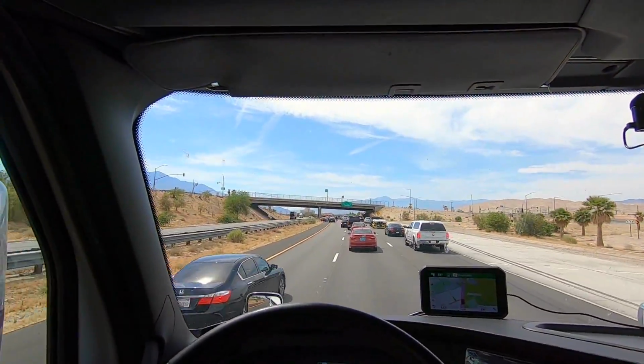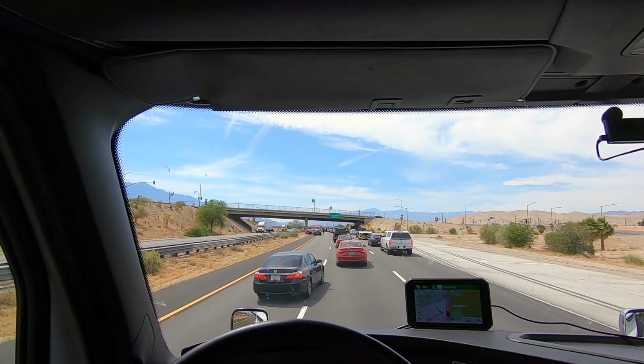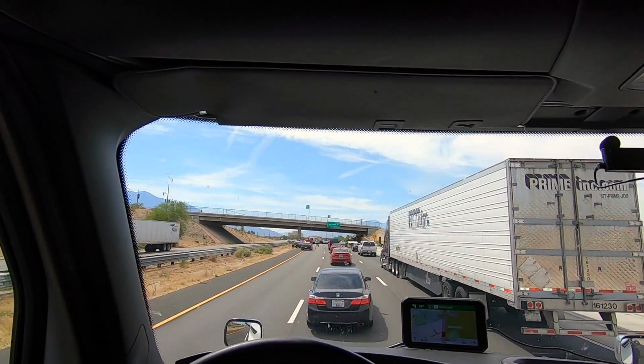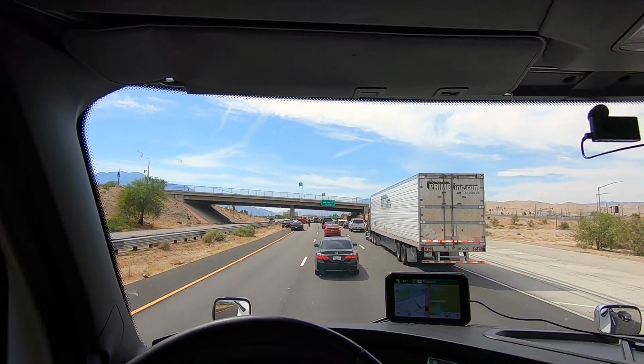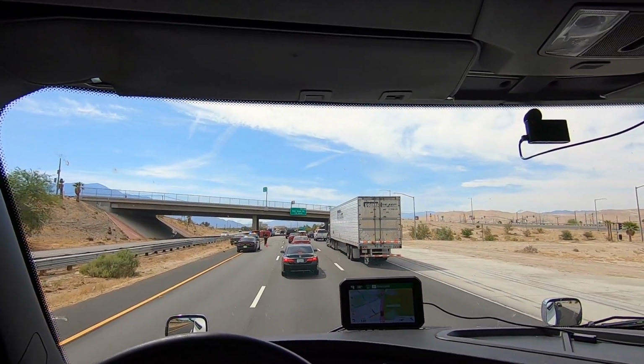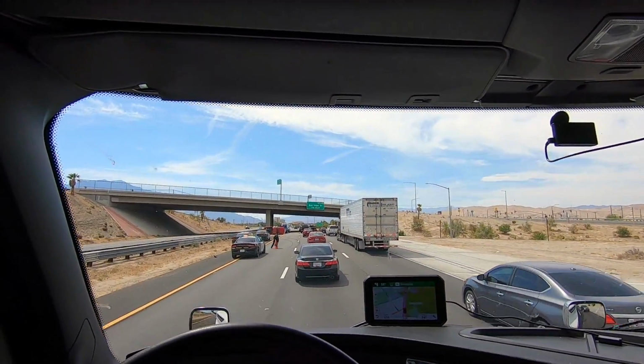Looks like an accident happened maybe not too long ago, because barely any traffic has started and the cop already closed one lane. But all of these rubberneckers, hurry up and go. Look, they're all just stopping to look at the accident. Just go already. You're gonna cause another accident, man.